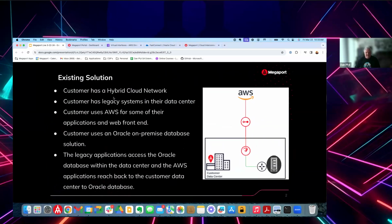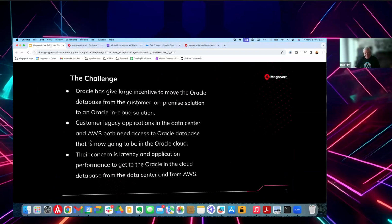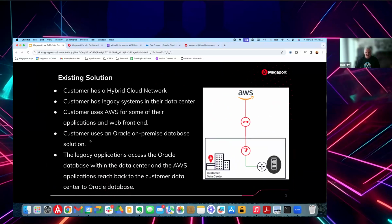So this is kind of their use case. The customer has a hybrid cloud network. They have their legacy systems in their data center, and they have some instances in AWS. So they use Megaport with the virtual cross connect to get between their data center and AWS. The Oracle database currently is on premise in this solution.